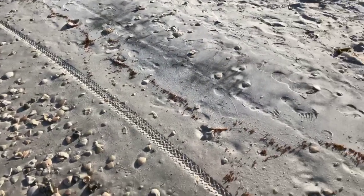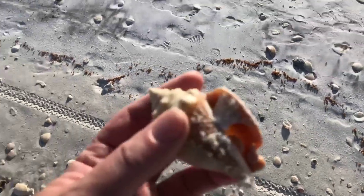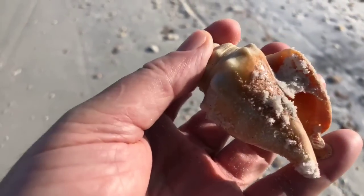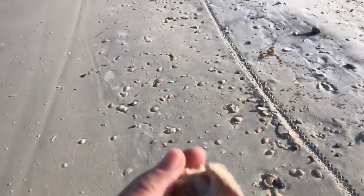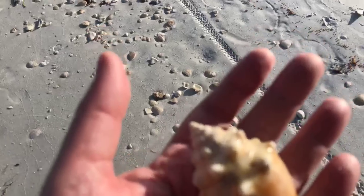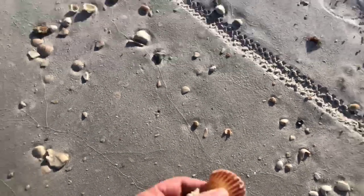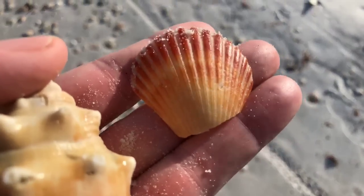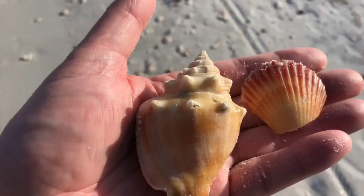This is one of our fighting conch shells. These are fairly common, the fighting conchs. Always make sure they're empty before you take them home. Make sure there's nothing alive inside any of the shells you pick up. The fighting conch. Another piece of a beautiful little scallop shell. Conch and the scallop.